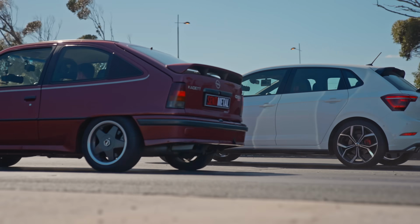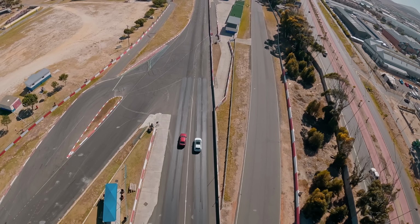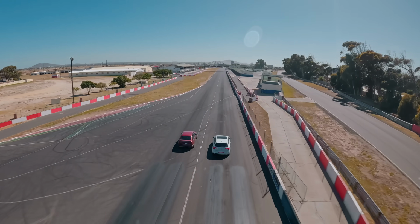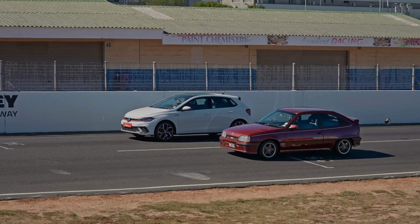Good launch from the Superboss. At second, I'm still ahead. I'm not doing any work in here. Ashley's working hard in there. He got a good change into second. Oh, his change into third wasn't great. Third. But I'm not exactly destroying him yet.